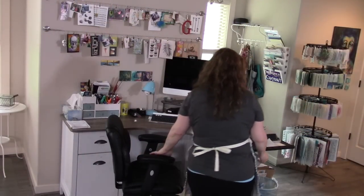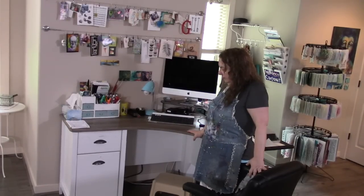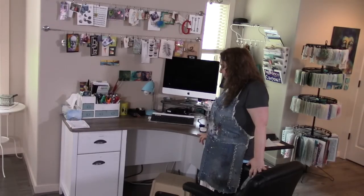So this is my computer desk. Now, this desk I've had from when we lived at the old house. I've had it for a long time. It's from Staples. I don't think they make it anymore. It's a corner desk, but it works really well for me.